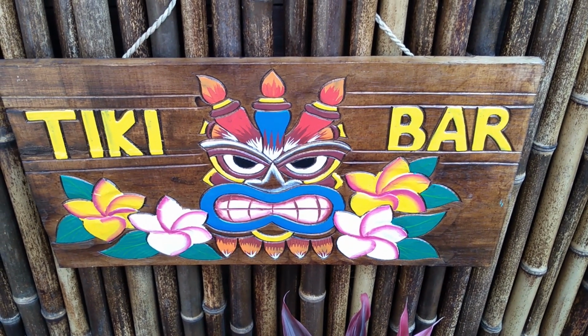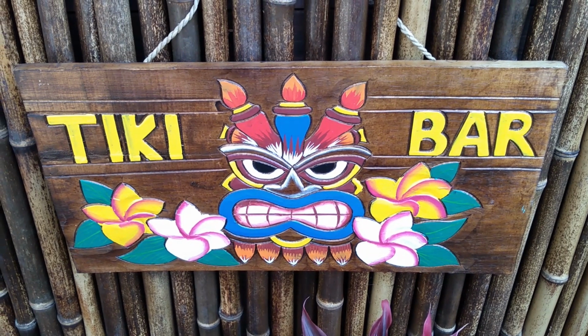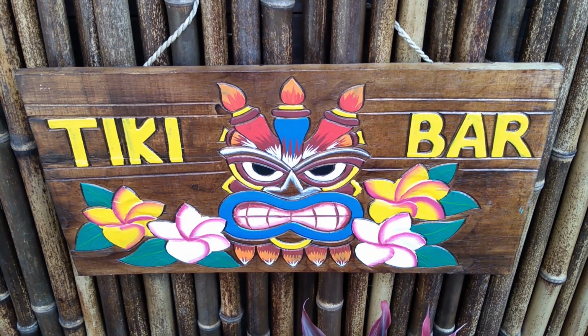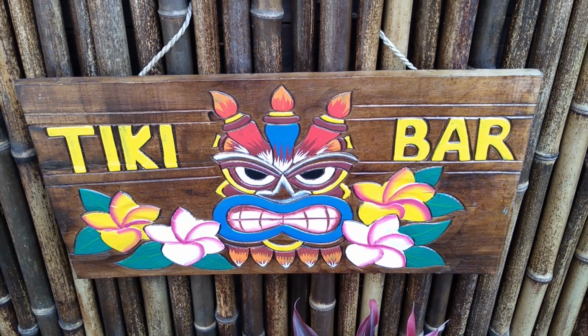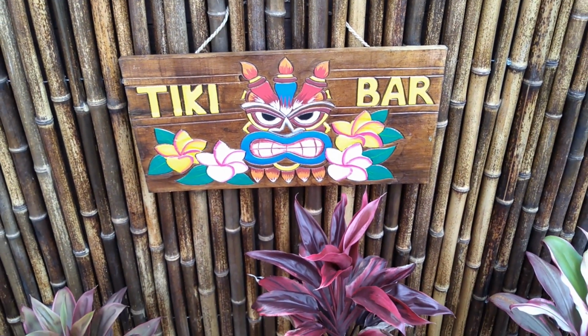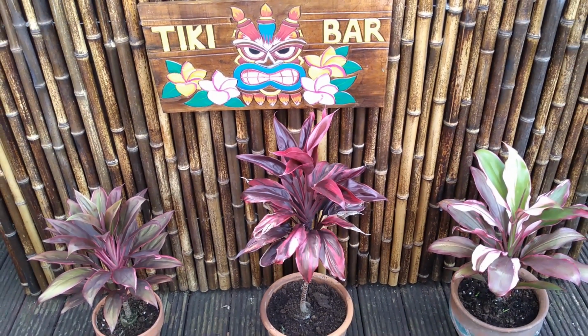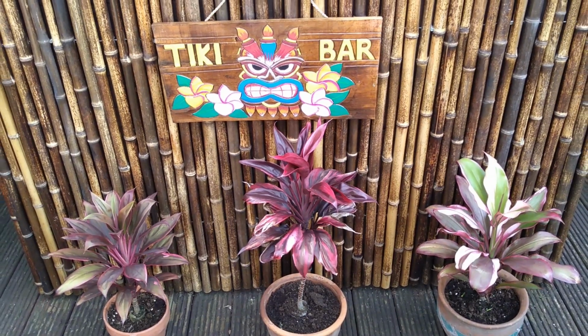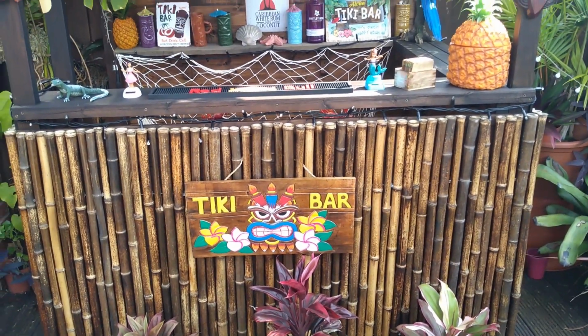I love the colours and I love the frangipanis on there too, and the bright yellow really stands out. Obviously a Tiki bar sign should be full of colour, and it certainly is, and it looks great on the bamboo and with the Thai plants from Polynesia in front of it, which looks absolutely superb. So I'm really happy with that.